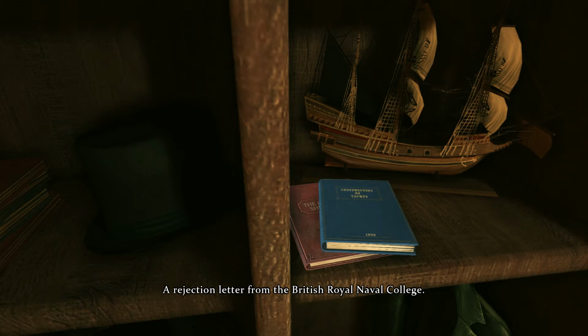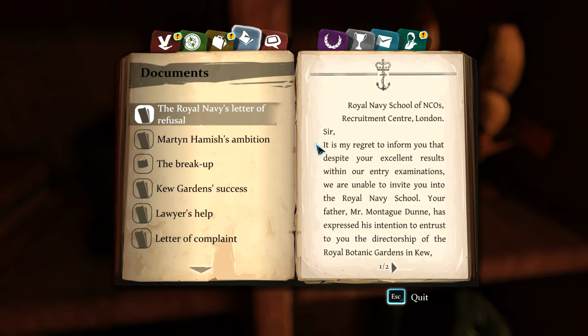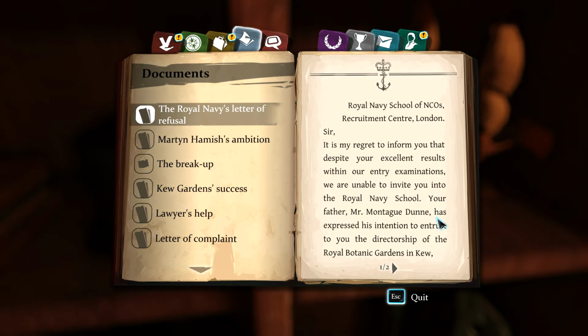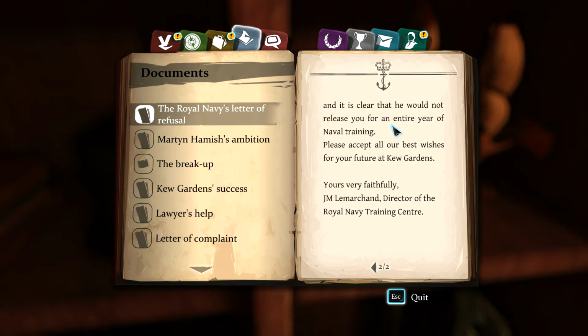A rejection letter from the British Royal Naval College. Sir, it is my regret to inform you that despite your excellent results with our entry examinations, we are unable to invite you to the Royal Navy School. Your father, Mr. Montague Dunn, has expressed his intention to entrust to you the directorship of the Royal Botanical Gardens in Kew, and it is clear that he would not release you for an entire year of naval training. Please accept all our best wishes for your future at Kew Gardens.